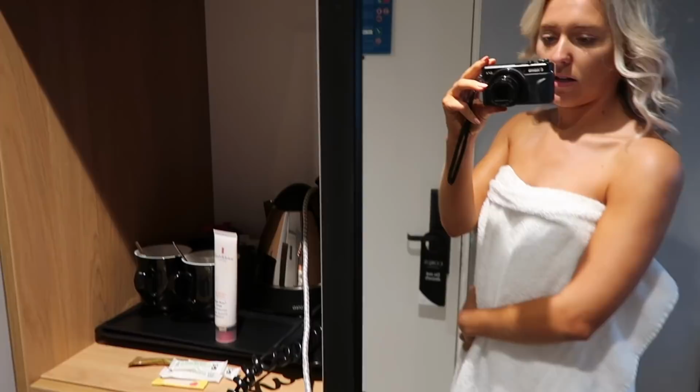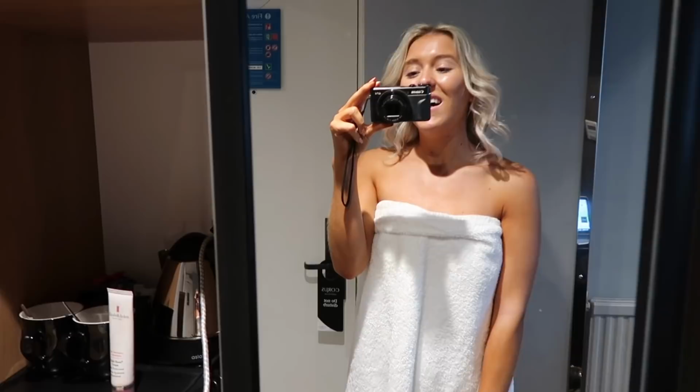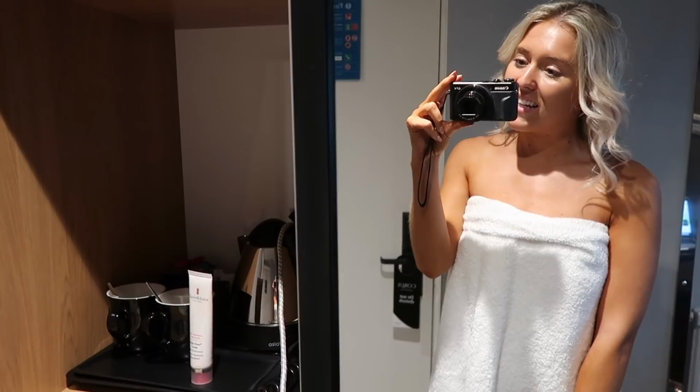Got back from Show in Notting Hill, had a blow dry. Look at my tan, how nice is that? I did an Instagram Q&A today and so many people were asking me questions about this tan. No, it doesn't transfer. Right, I'm gonna quickly do my makeup because I look like a sloth right now. Not as cute as a sloth. We just ordered an Uber Eats, absolutely starving, and then we're gonna hop in a taxi.